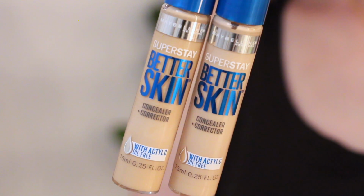So we're going to start off with my number 1 recommendation, and it is actually not foundation, it is concealer. So my recommendation from the drugstore that I think could be universally friendly is the Maybelline Better Skin Concealer. When you're starting off with makeup and you don't really have any background in makeup, it's kind of difficult to go straight into the foundation. You could end up looking really cakey and heavy, and it could also feel heavy on the skin.